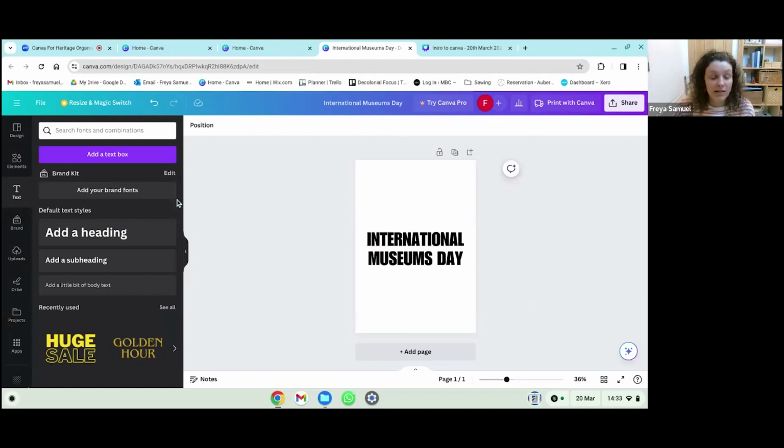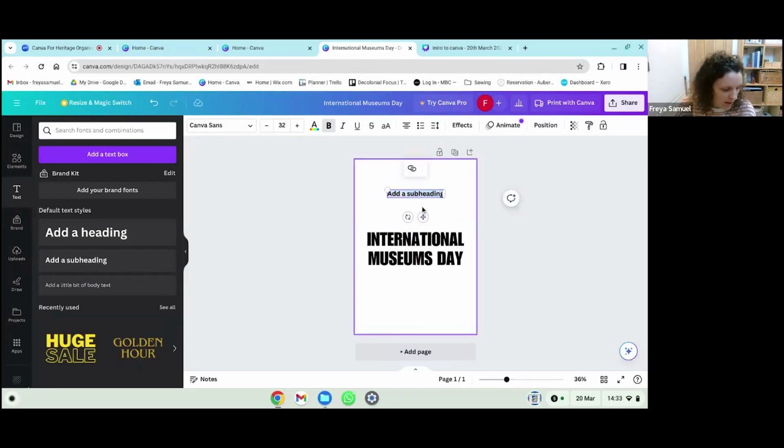We're going to need a subheading. So selecting subheading. Again, we're given an automatic Canva Sans text. And the slogan of International Museums Day this year, if you didn't know, is Museums, Education and Research. So again, that looks pretty boring. How can we make that more exciting?